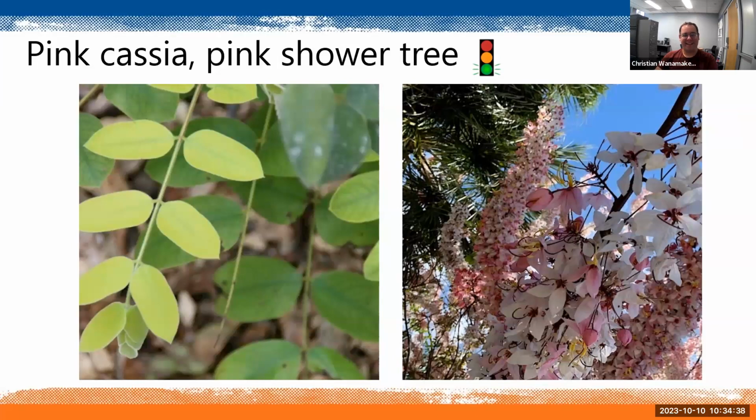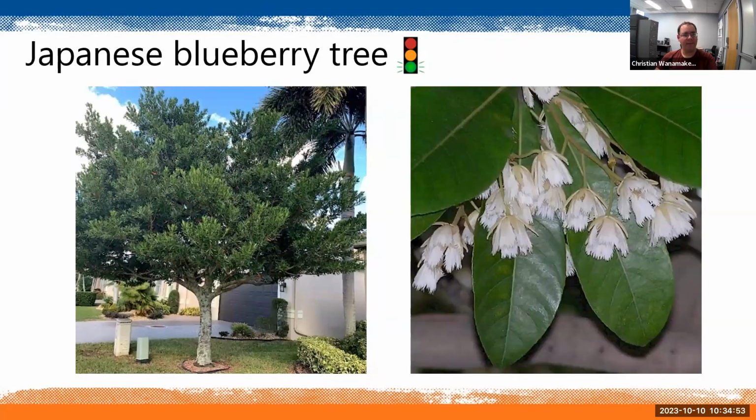I do want to focus though on some positive stories here. These are some species that have come out as low risk and that we can recommend for landscaping purposes. This is pink cassia, or Cassia bakeriana, and it's an attractive small stature tree that can be used in ornamental plantings. Another example of a plant that we are green lighting, a low risk species, is this Japanese blueberry tree, Elaeocarpus decipiens. This has been evaluated and came out as low risk.